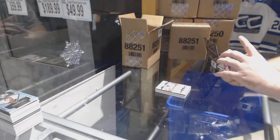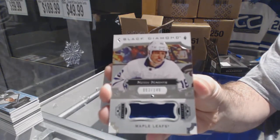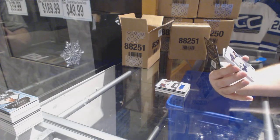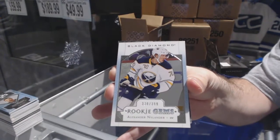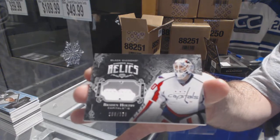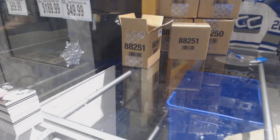For the Maple Leafs, to $1.49 jersey of Mitch Marner. For the Buffalo Sabres, rookie gems of $3.99 of Alex Nylander. And a base relic jersey to $2.99, Braden Holtby for the Capitals. It is Ship a Chev. Okay.